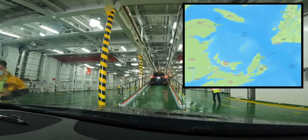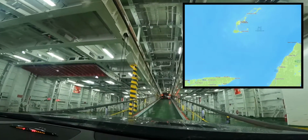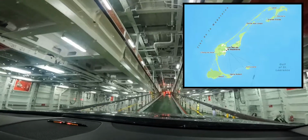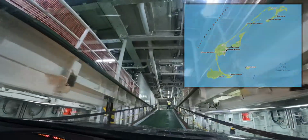Les Iles-de-Madeleine is an archipelago located in the middle of the Gulf of St. Lawrence, found in Atlantic Canada. It is about 100 kilometers from Prince Edward Island and Cape Breton, Nova Scotia. There are a couple of ways to access the island. One is to fly in via the local airport, and the other one is to take the ferry like we're doing today.